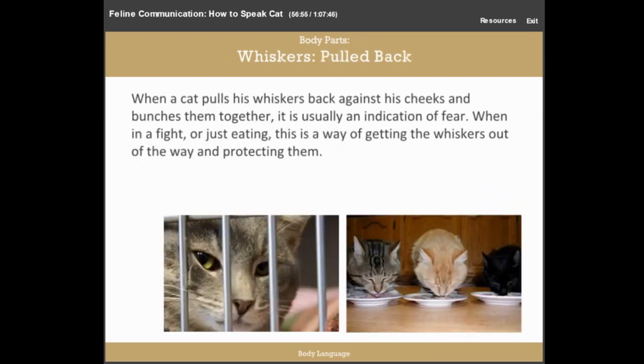When a cat pulls his whiskers back against his cheeks and bunches them together, it is usually an indication of fear. When in a fight or just eating, this is a way of getting the whiskers out of the way and protecting them.